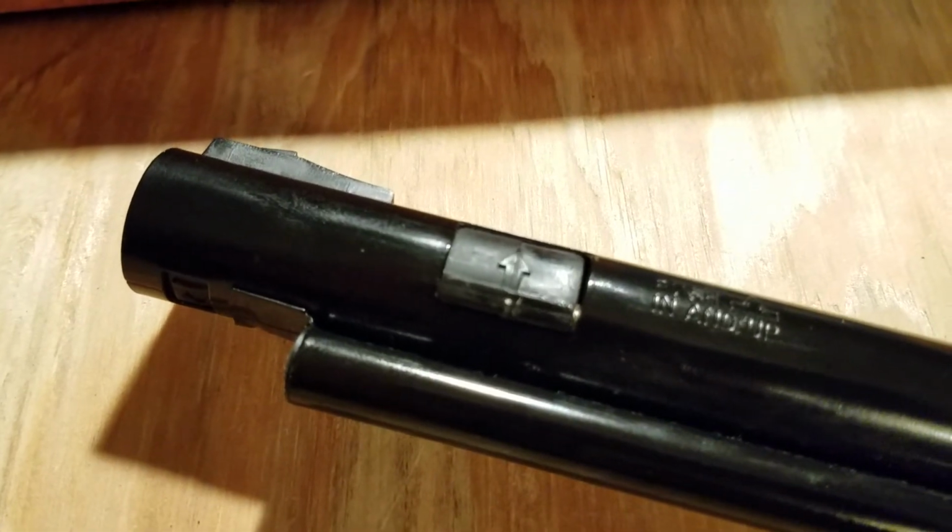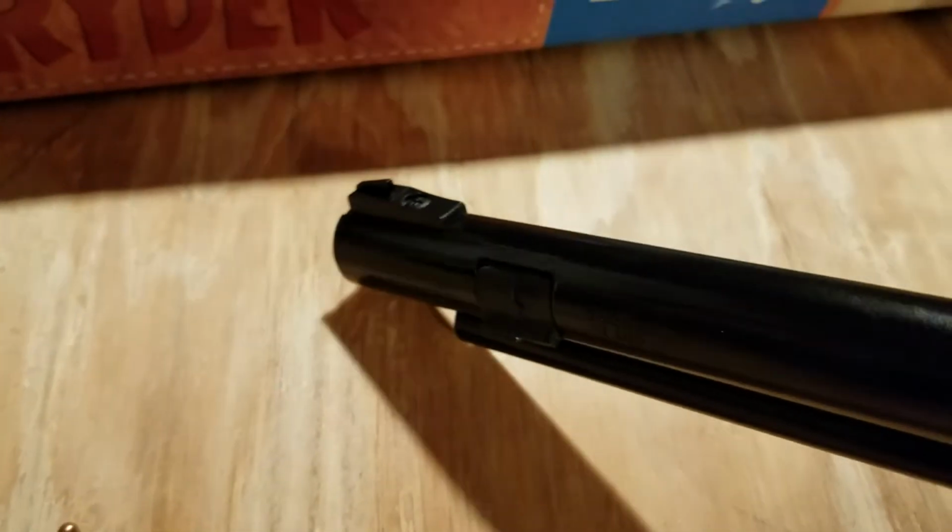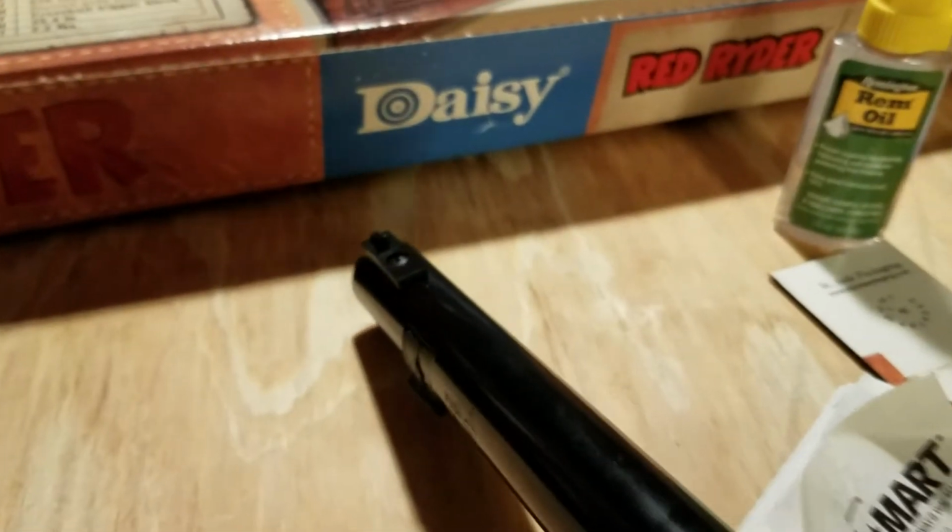It's kind of like when I was in the Army, you always look at the dust cover on your M16 rifle, your M16 weapon, as they call it, to make sure that the dust cover is always closed so you don't get sand in there.